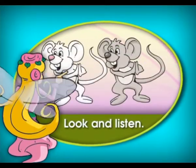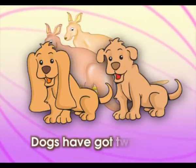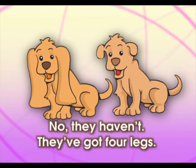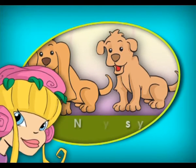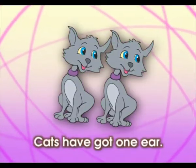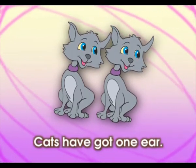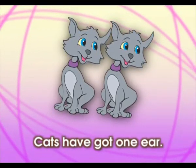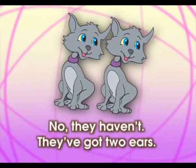Look and listen. Dogs have got two legs. No, they haven't. They've got four legs. Now you say. Cats have got one ear. No, they haven't. They've got two ears.